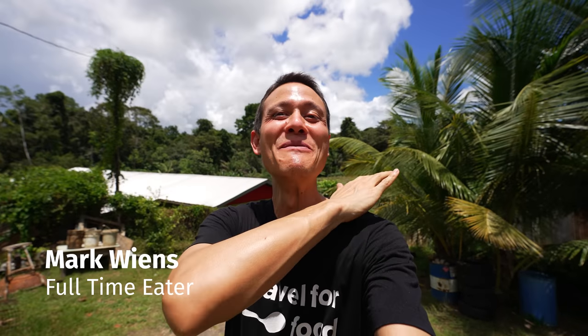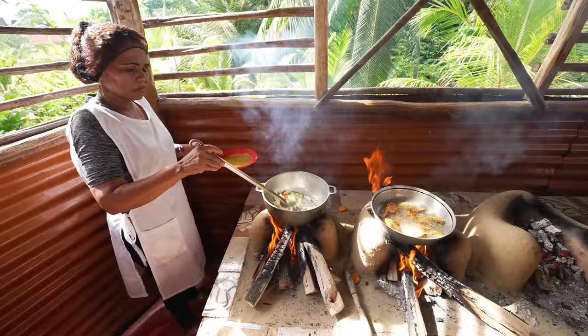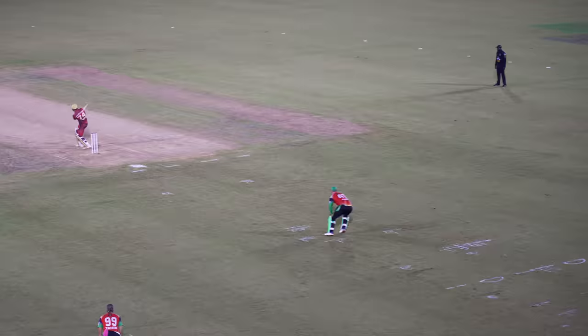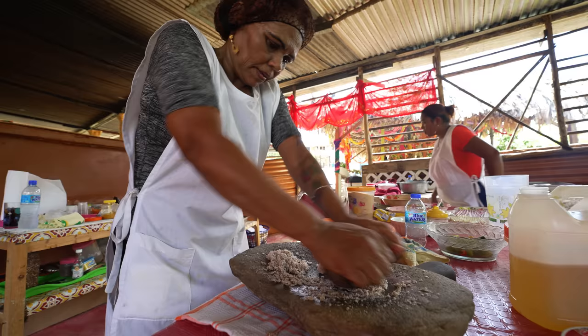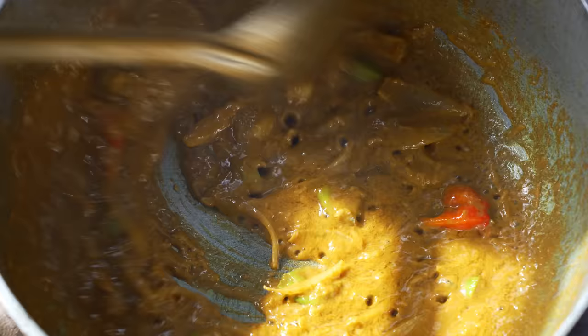It's Mark Wiens. I'm in the beautiful islands of Trinidad and Tobago. This is one of the greatest food-loving islands in the world. And it's made up of so many different cultures. It's so diverse. But one of the biggest ethnic groups in Trinidad is the Indian population. And so today we are going on an Indian food tour.